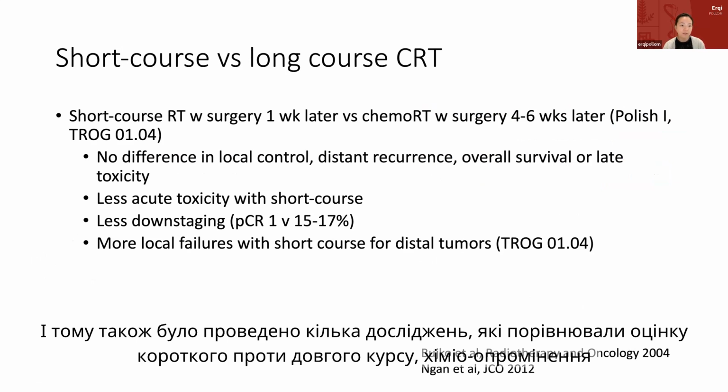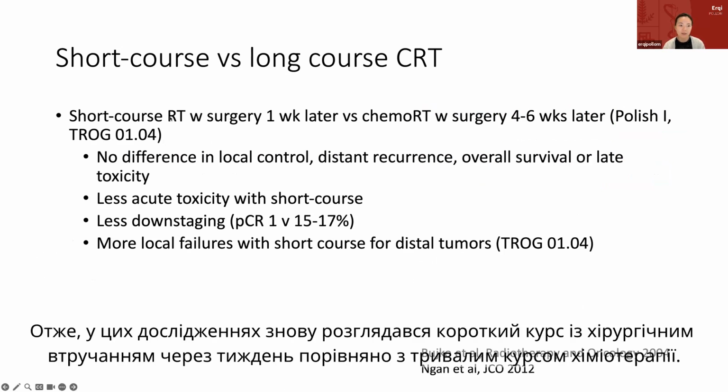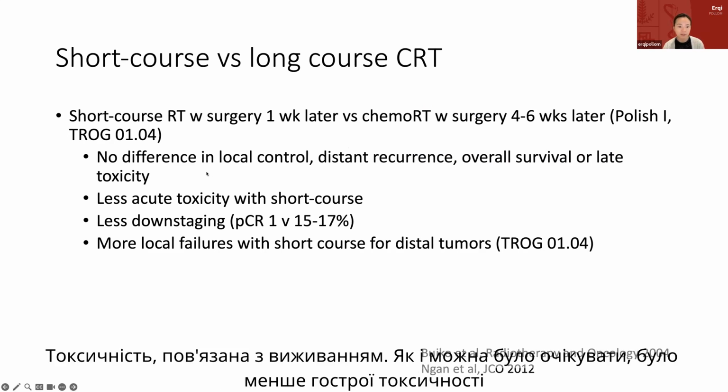And so there have also been some studies comparing short course versus long course chemoradiation. So the Polish 1 trial and then this TROG study. So again, these studies looked at short course with surgery a week later compared to long course chemoradiation with surgery 4 to 6 weeks later. And no difference in outcomes between local control, distant progression, overall survival, or late toxicity.